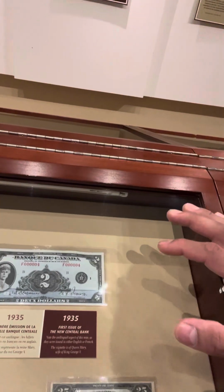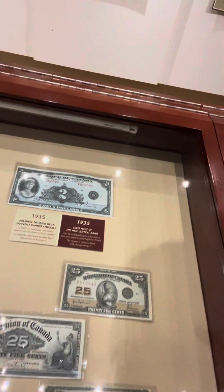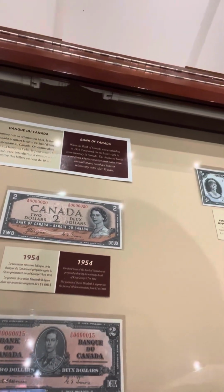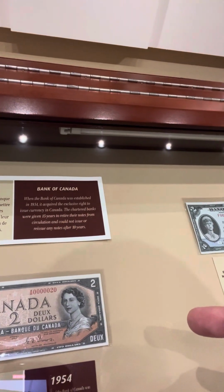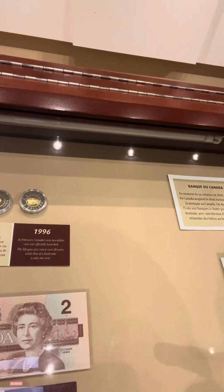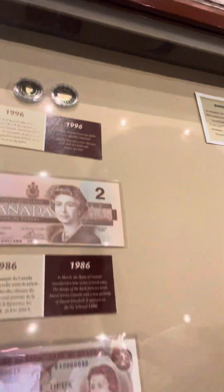1984 and the other one is a $2 bill. 1935 and also another, 25 cents, something like that, it has paper in the bill too. Bank of Canada 1937, and Lady Elizabeth, 1954, and also a $2 bill, she has Ottawa, 1986, and also 1974.